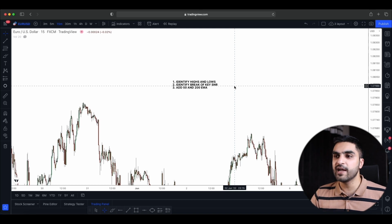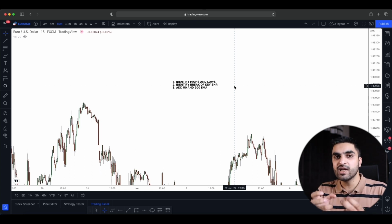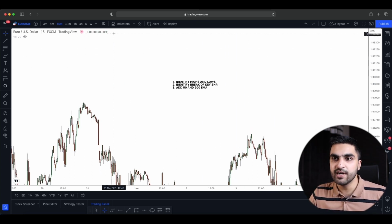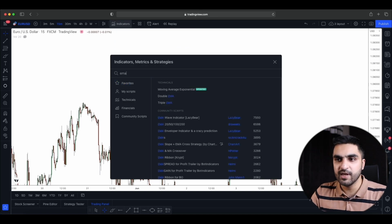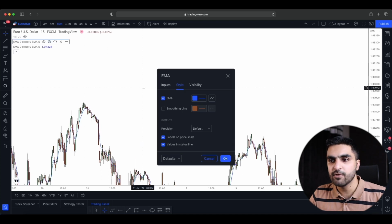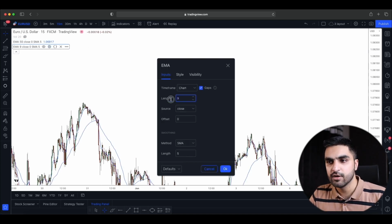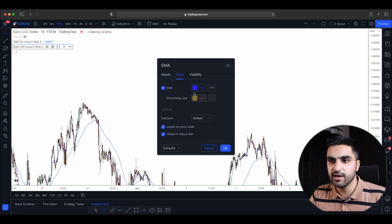So these are the three things we need to master this strategy. We are going to identify highs and lows of the market. We will identify where the break of support and resistance happened, and then we will also use the 50 exponential moving average and 200 exponential moving average to confirm whether we have the right trend, the real trend or not. So now let's add our indicators from here. We're going to type EMA and we will double click moving average exponential. For our first EMA, we will use 50 length, and for our second EMA, we will add 200 length, and we will also change the color to orange.